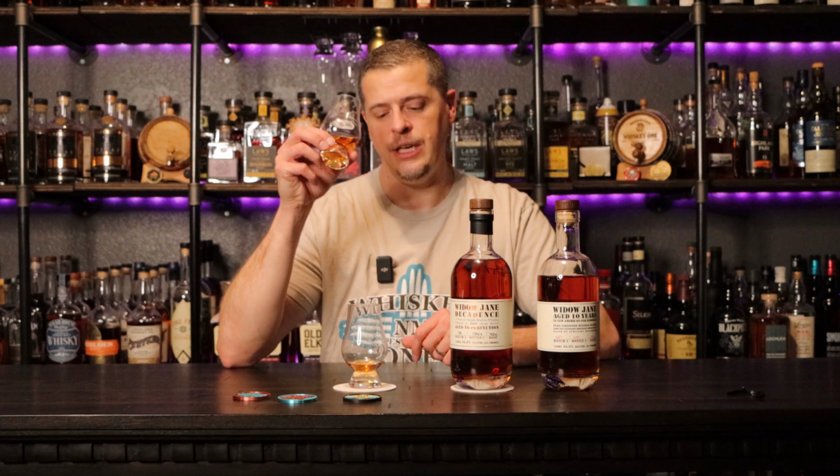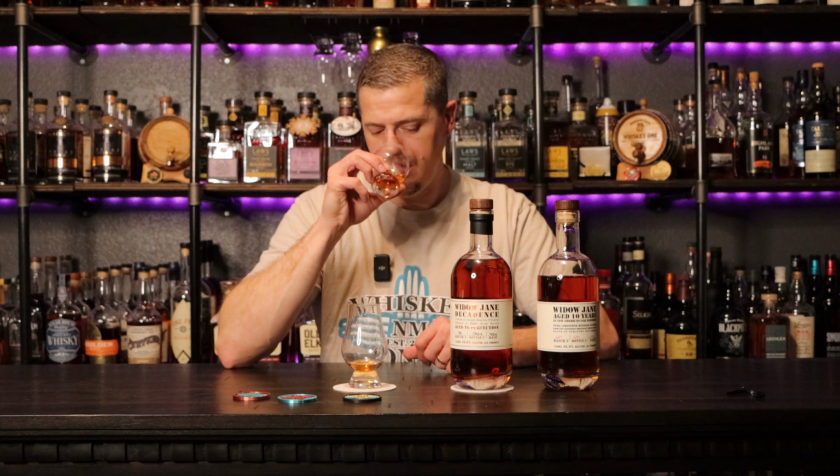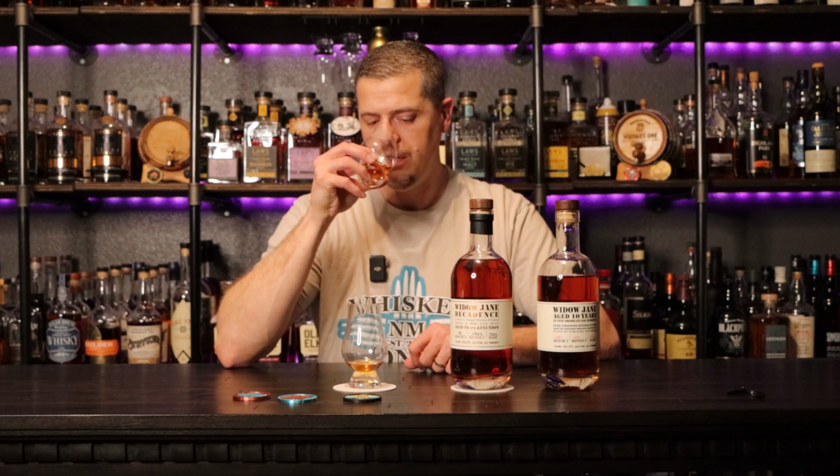So let's get into this 10-year real quick. A lot more cherry. Wow, a lot more cherry forward. I feel like there's a lot more vanilla, dried fruits, so not just cherry. There's some orchard fruit medley going on there too. Less tea. More chocolate.